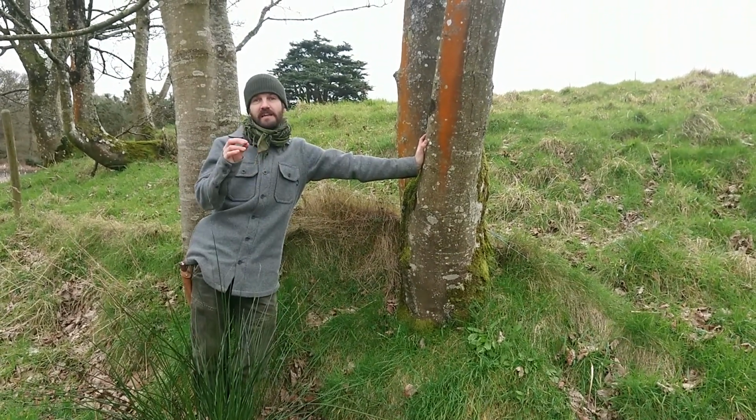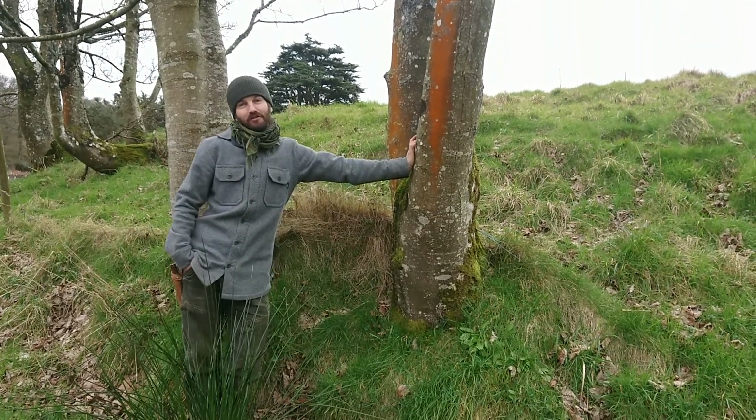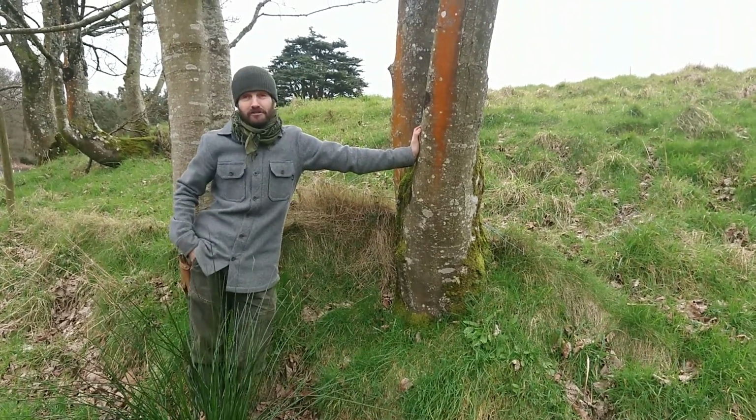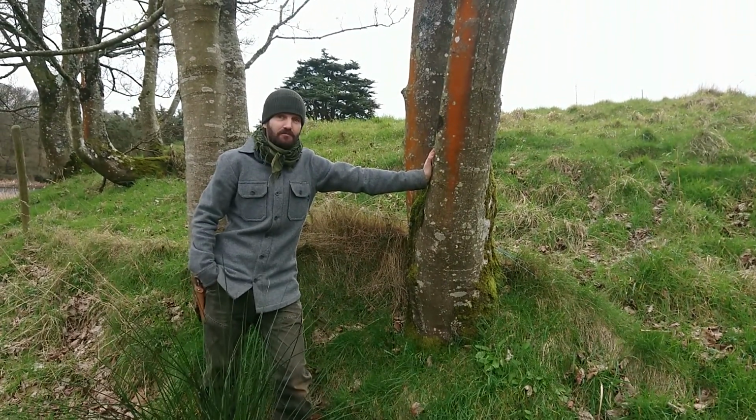Lichens are really sensitive to pollution. So even if you're not going to get your direction from the lichen, you'll definitely be able to know that the air is probably quite good.